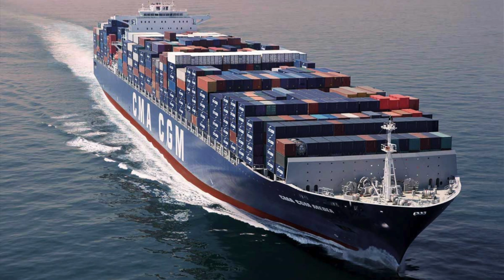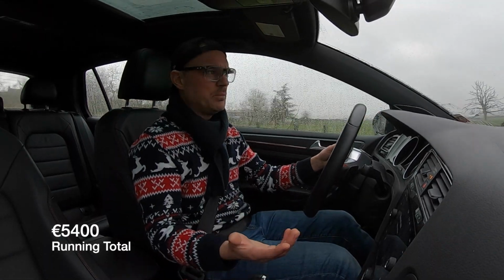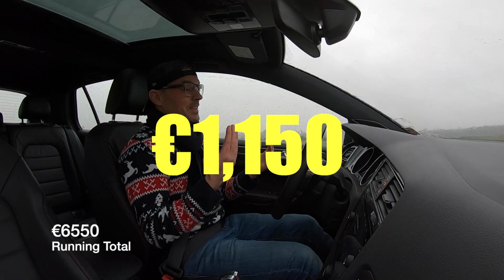Yeah, then I had to transport it to France. Now both the Mustang and the Golf were pretty much the same price, and actually the Golf was a bit cheaper because it was already in New York. So the price of shipping this car was $1,400. The car arrived in France.